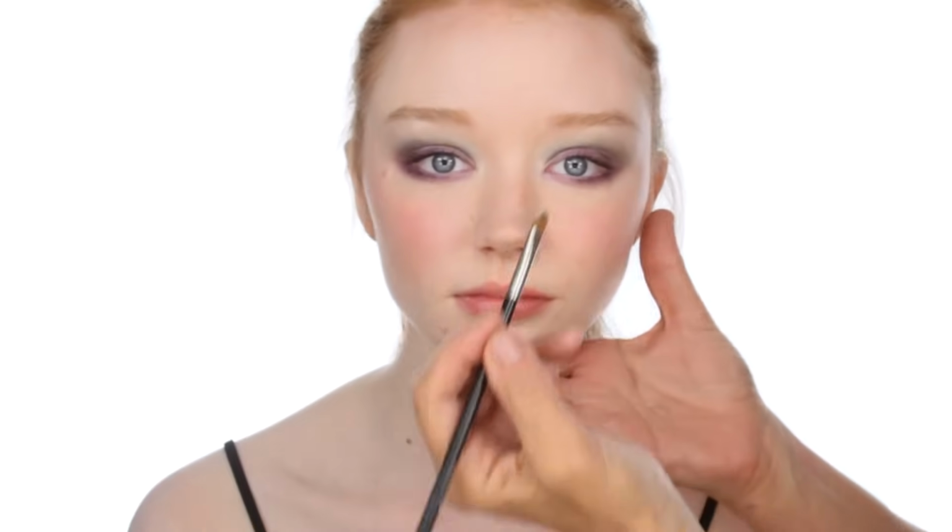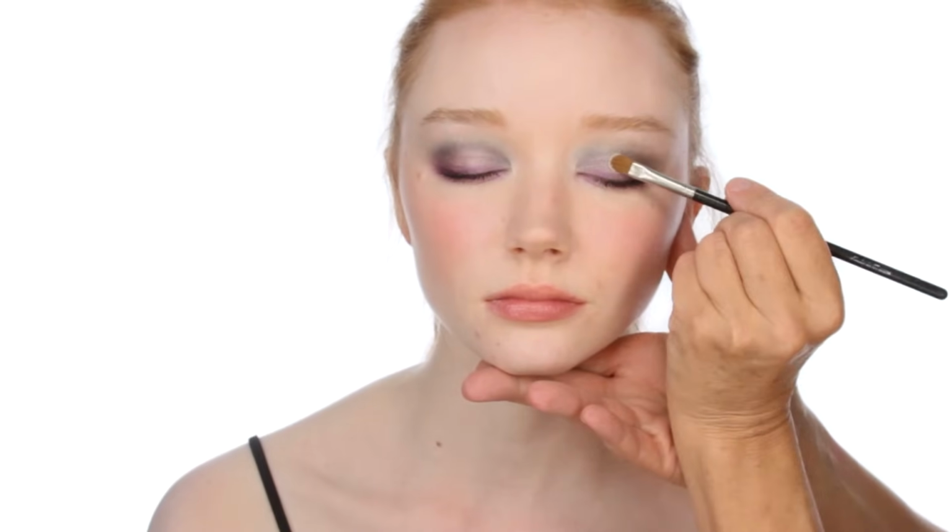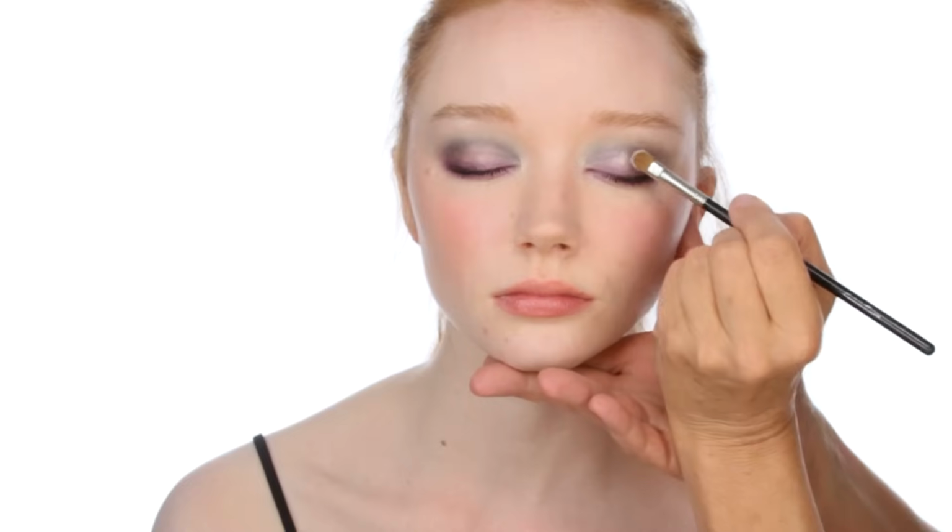Just to finish the eye off now, the eye is complete. I'm just going to take the pale color. I'm just going to add a tiny bit. This will only show when her eyes close. Open. It won't show otherwise, but close your eye. So just open.